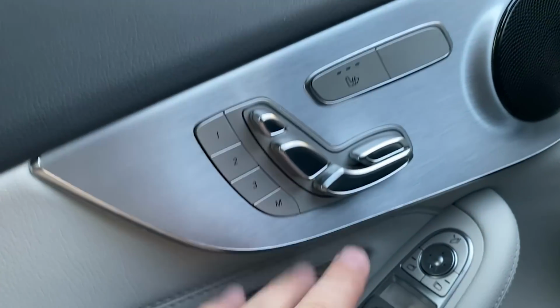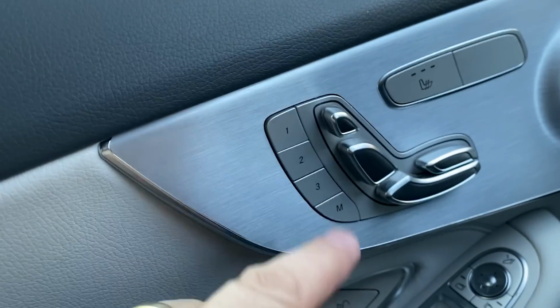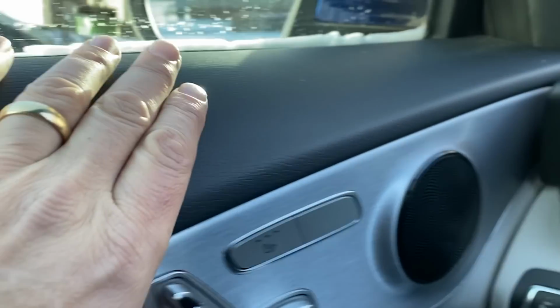Now we look over here, we have a lot more complex seating controls, fancy buttons. It all looks great, but it's what's behind that really matters. Are these parts actually built to last the lifetime? Now, I will have to point out this speaker here. So again, fit and finish isn't necessarily the highest quality here.